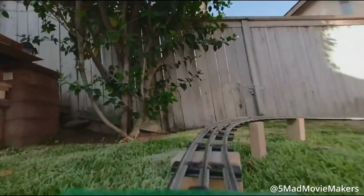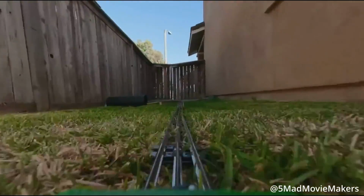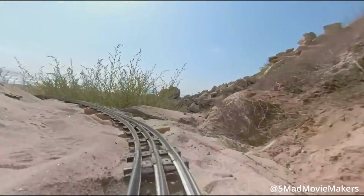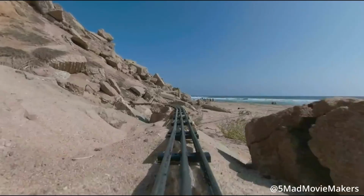The train starts in the backyard of a house and crosses half the garden until it reaches the garden fence. The track goes around the side of the house, and the train leaves the area of the housing estate through a small pipe and slowly approaches a beach area.